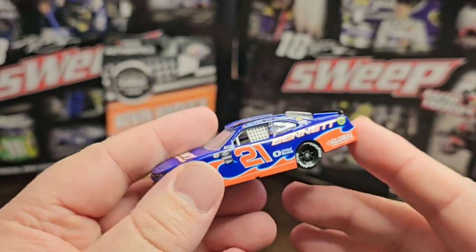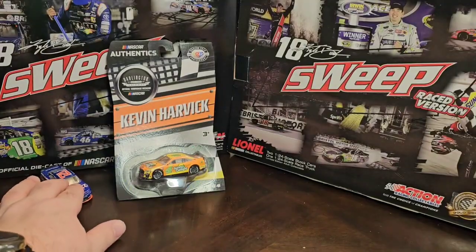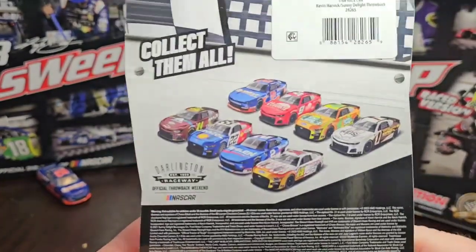This is what underneath looks like. So not too bad. Now this was the Xfinity car for the throwback weekend. So now let's actually open up the Kevin Harvick number 4 Sunny Delight. And actually, I don't think I did the back of it.